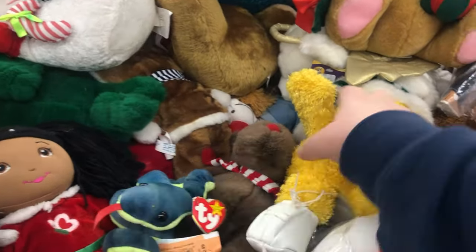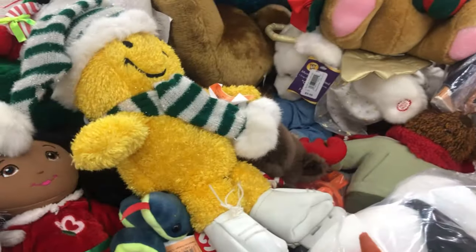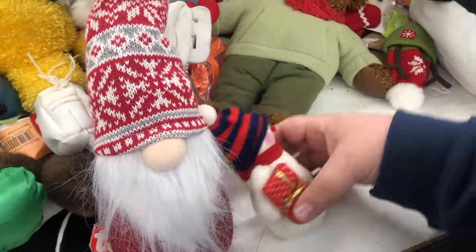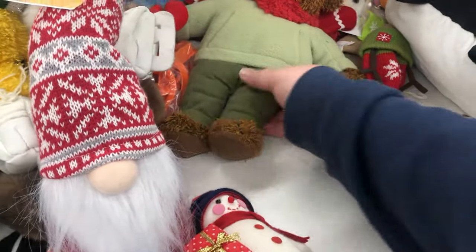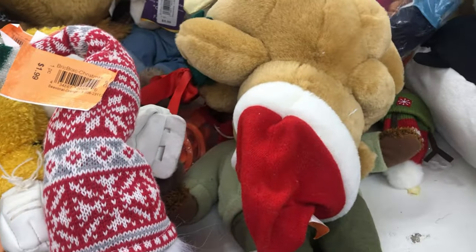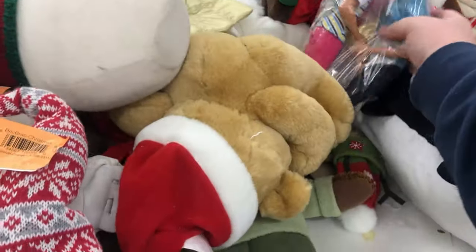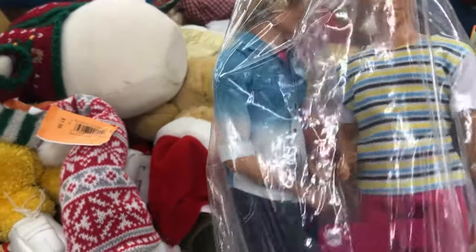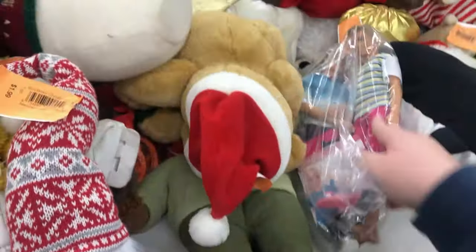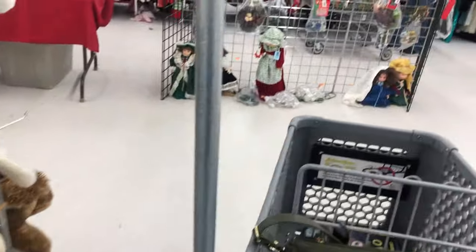Blast from the past. Now that is what we used to collect, am I right? Beanie Babies. Look at the little snowman, gnomes. I don't know who he is, but he was cute. But I'm looking for TY Beanie Boos, or something unique that calls out to me for my kids. Some Ken dolls. I am Kenough. Am I right? I don't know. I never watched that movie.